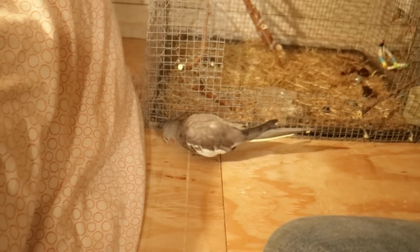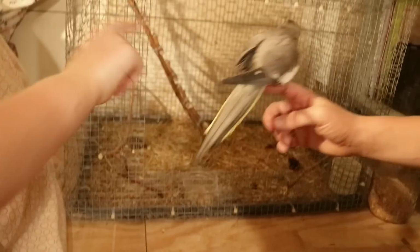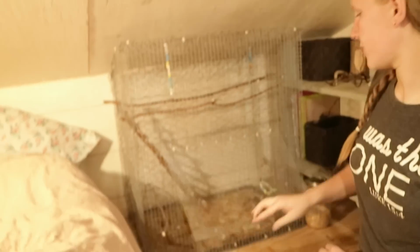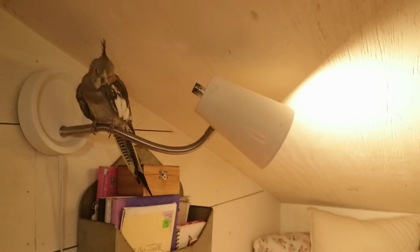So when she's not downstairs with everybody, this is actually where she gets to go. Bigger cage than most of these birds get. Really cool. You did a good job. In the door. Nice. That's her spot. What are you doing up there, girl? She likes it up there.